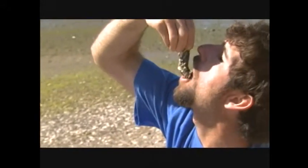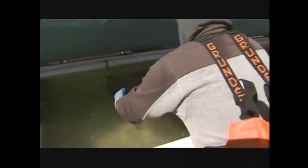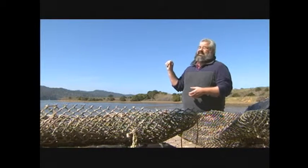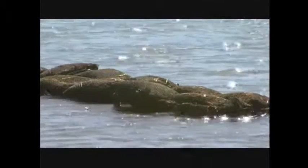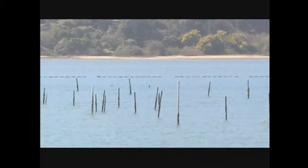The oysters start out so small, oyster farmers actually call it planting seed. The smallest size seed is a quarter of an inch, and that's about the size of my thumbnail. It takes 9 months to get up to that size. They're grown in bags out in the bay on racks, their location marked by a series of stakes.